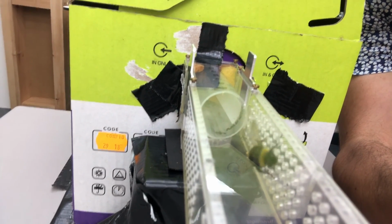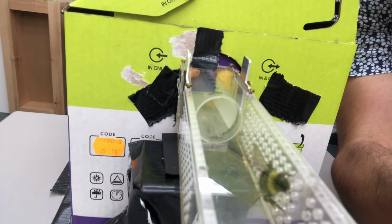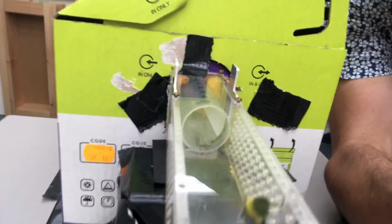So this little tube here is the entrance, or exit, for a colony of bumblebees, which we keep in this cardboard box. We buy them from a company in Ashton Keynes. They arrive in a small buzzing cardboard box in the post, and we use these bumblebees to help us with these experiments and tell us what it is that they think.